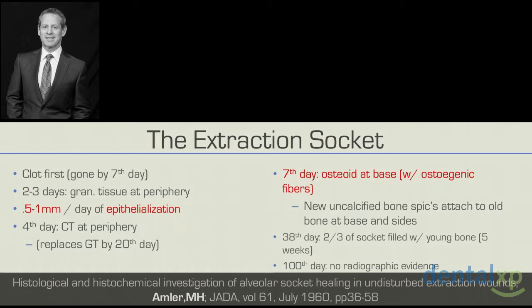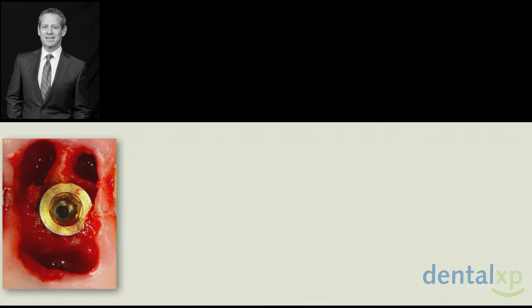After a little over a month, about 5 weeks, 2/3 of the socket is filled with young bone, which is why we know that about 6 weeks tends to be a good time to put an implant in, the so-called delayed immediate or delayed placement. And at 100 days out, you don't see any evidence on radiograph of the socket. There's been bone turnover. So this is not rocket science, and it's just a few little things that we have to keep in mind when we decide: do we put the implant in, do we put a graft in, do we lay a flap, do we put a membrane, do we not put a membrane? This is what determines what we do in that socket. Very simple. So let's go back to a type A socket.